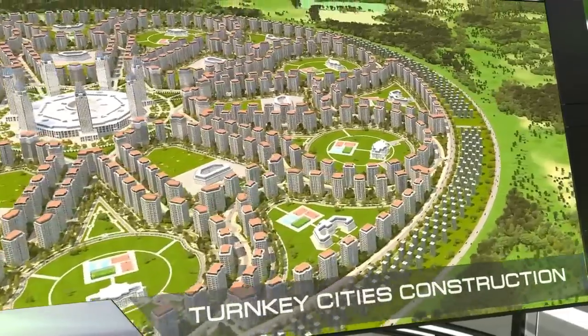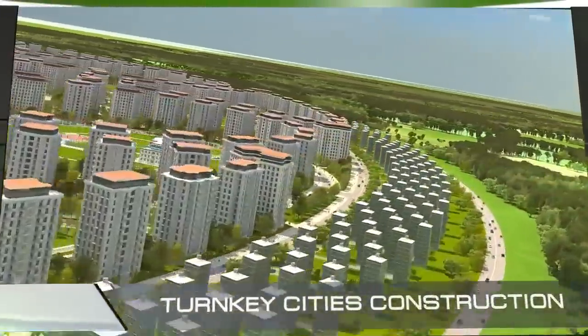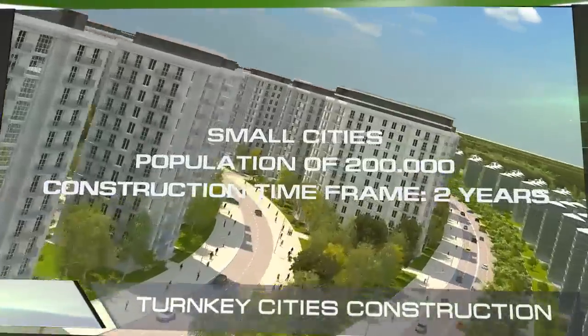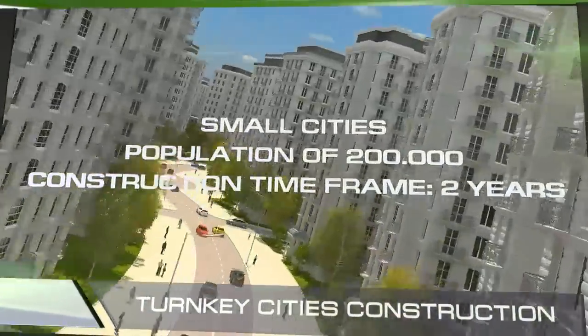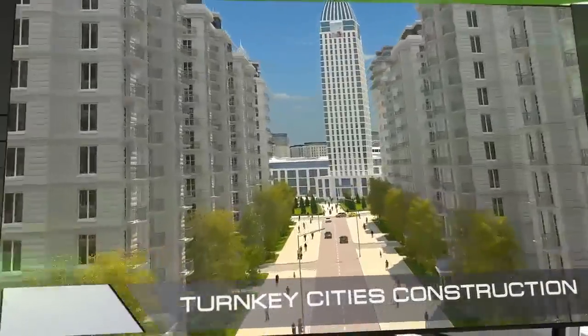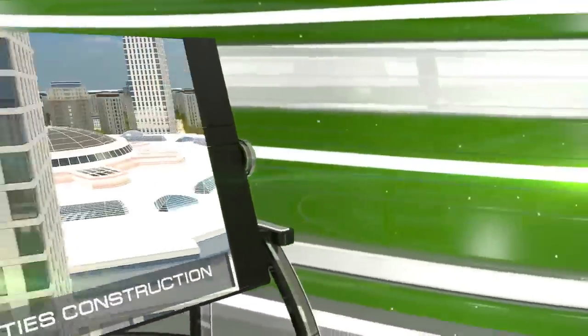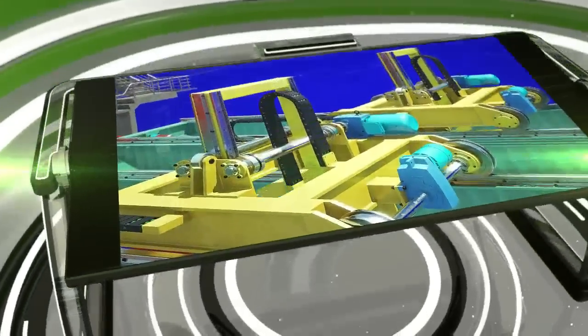small turnkey cities. With our technology, building a city for 200,000 residents with all infrastructure will take no more than 2 years. Moreover, homes in such a city will not only be several times less expensive and more comfortable than those offered by the contemporary market, but they will also meet modern international standards for energy efficiency.